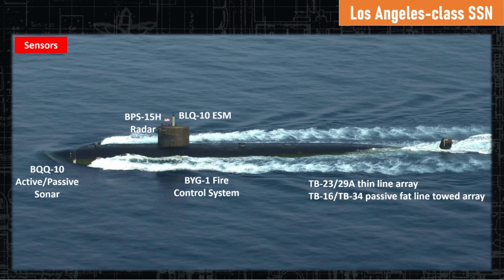BQQ-10 active sonar passive, that's the large bow array. We went from having a spherical array to a large bow array that the Virginia ended up using. I believe all the 688s still use the spherical array. I'm not aware of any that got the large bow array modification.